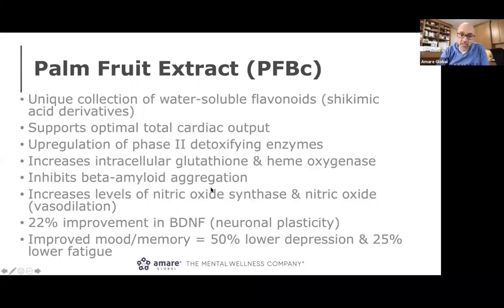It increases levels of nitric oxide synthase, which is the enzyme that leads to the production of nitric oxide, which is the compound that dilates blood vessels. So you get better blood flow. That's good for your brain. That's good for your heart. That's good for all of your organs. Anybody who knows the root cause of erectile dysfunction knows that vasodilation is a big problem, and this can be a problem for men and for women. So there's another performance benefit there that we're just going to leave to the side now.